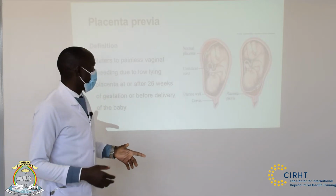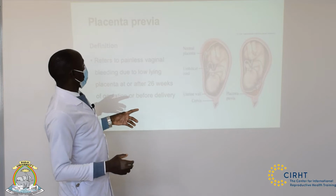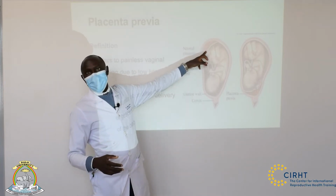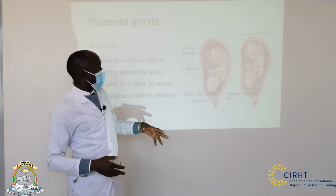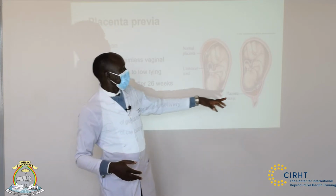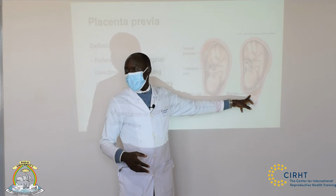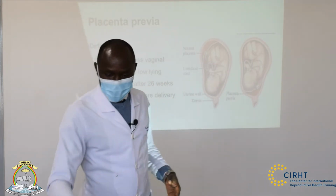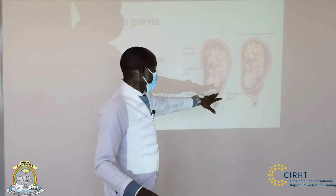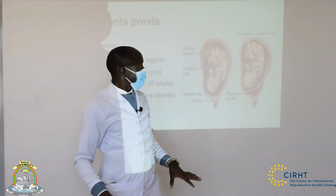And as I projected here, this is for a normally situated placenta, which is at the fundus. And for an abnormal placenta, it is situated here at the lower part, close to the cervix. And in this one here, it has occupied the cervix fully. So it is important to know that this is a case of placenta previa, which I've tried to illustrate clearly for you here.